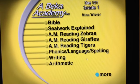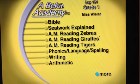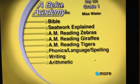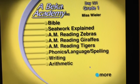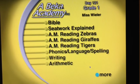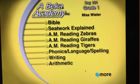If your child is struggling with reading, there are three different reading levels with this program. And that was a struggle that I had with the other program that I was using. But I will do reviews on the other programs as well, just because I'm sure that there's people out there that those work great for.